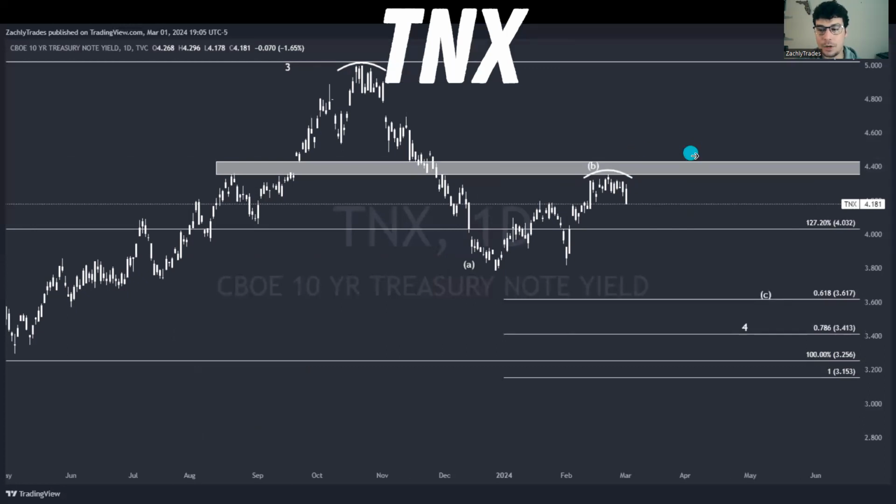Okay. Initially, we were kind of looking to target some of this once we had a nice little 1-2 setup in the yields where it came up, pulled back, right? We were looking for this move up here. And that was a nice little move. We shorted some TLT, and now it definitely appears like yields are putting in a top here. Okay, they've got a nice rounded top forming, strong bearish candlestick right here.